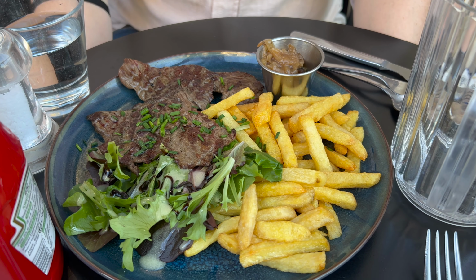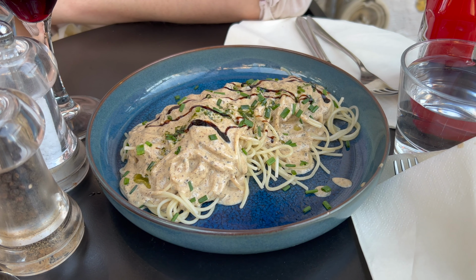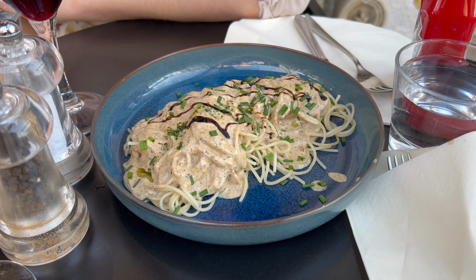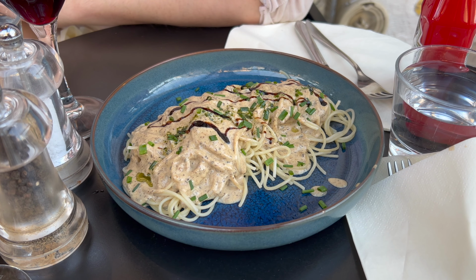And then we also got the specialty pasta of the day, which was spaghetti with truffle sauce, which was surprisingly really good. We didn't really know what to expect, but it was probably one of the best items we got at the restaurant. Yeah, they had like a balsamic drizzle on it, some chives, but that truffle sauce was incredible.